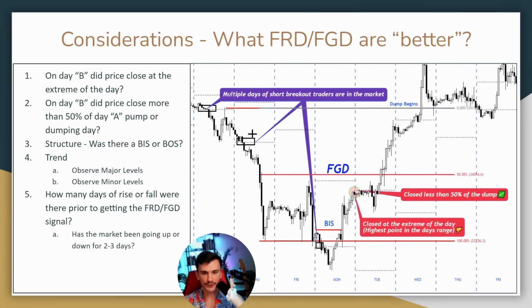All right, so let's look at this chart. Big dump down, break in structure to the upside, and the close at the extreme of the day. That leads me into the next thing. I don't really care for when these close at the very highest point in the day on a first green day, because what I have found is that a lot of times they will start maybe bouncing off the 50%, and then it will just roll over on the following day.